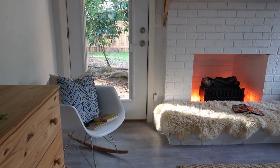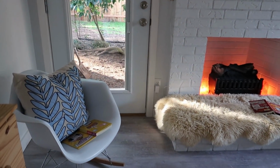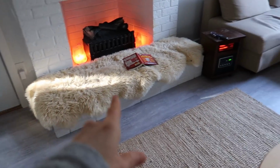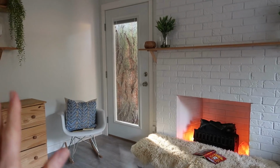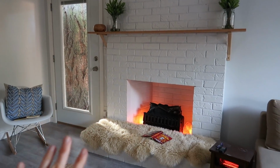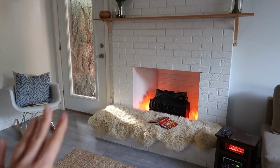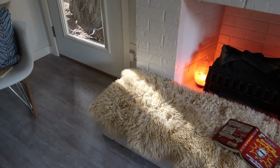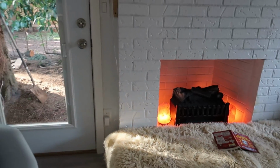Whoa, you guys, check this out, sunshine. Isn't that amazing? It goes until the couch. I haven't seen that. This is the most sunshine I have seen, because we haven't had any sun since we made that door. But this is pretty amazing, you guys.